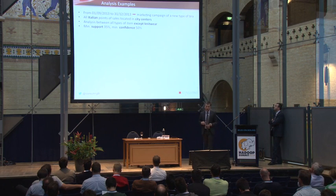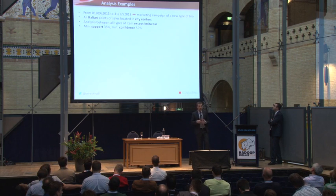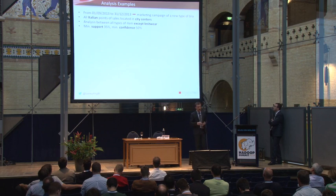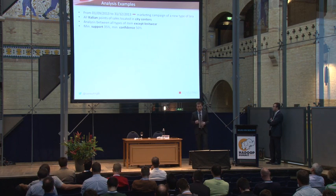To explain the potential and usefulness of the system, here we have a real analysis that the user performed on the system. The user, in this case, was interested in analyzing the marketing campaign of a new type of bra on which they have spent a lot of money on advertising and TV spots. So they ran an analysis on all the sales of the points of sale located in the city center, with all the items except the knitwear.